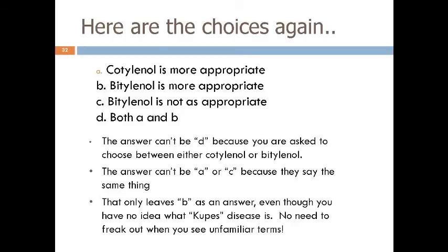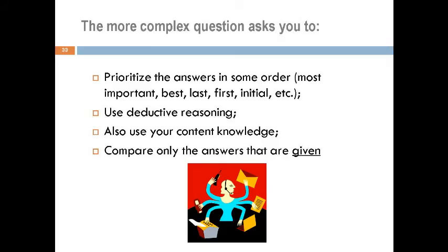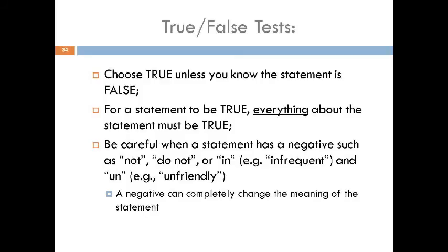Even though you have no idea what Coupe's disease is, there's no need to freak out when you see unfamiliar terms. The more complex question asks you to prioritize the answers in some order: most important, best, last, first, initial, etc. Use deductive reasoning. Also, use your content knowledge and compare only the answers that are given to you.